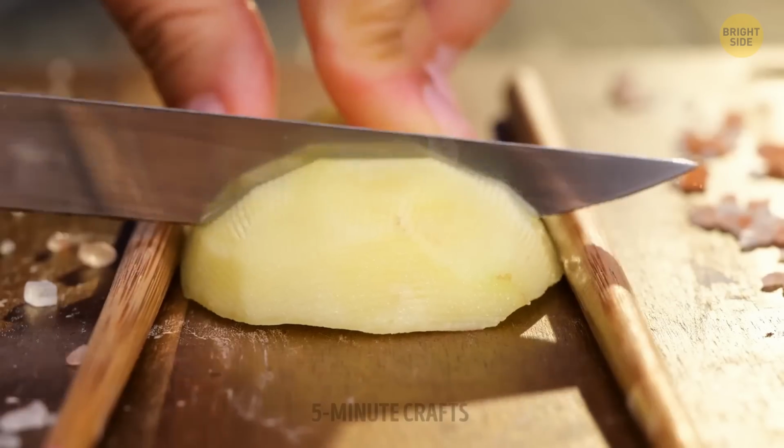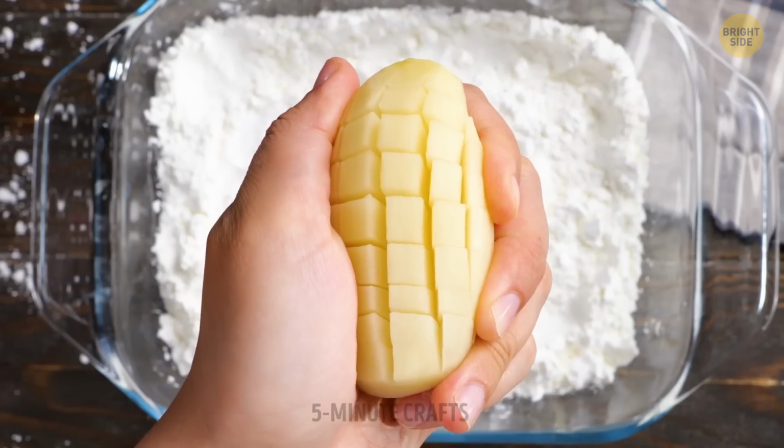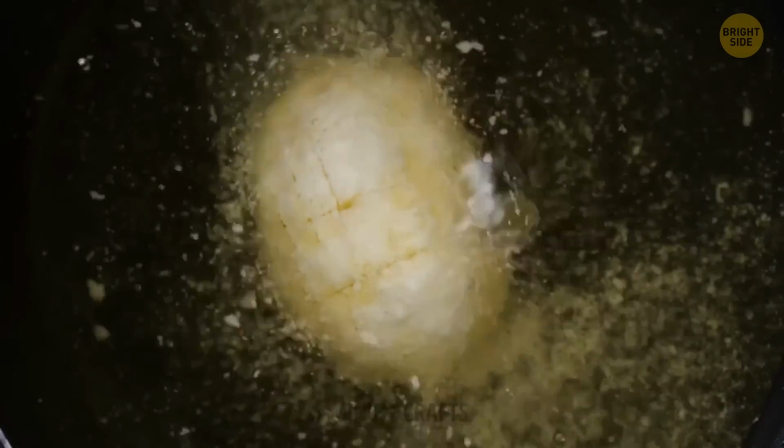This will not be one of your regular fried potatoes, people. Trust me. I know you have the urge to cut small cubes, but make sure to keep the potato in one piece. Otherwise, this won't work.